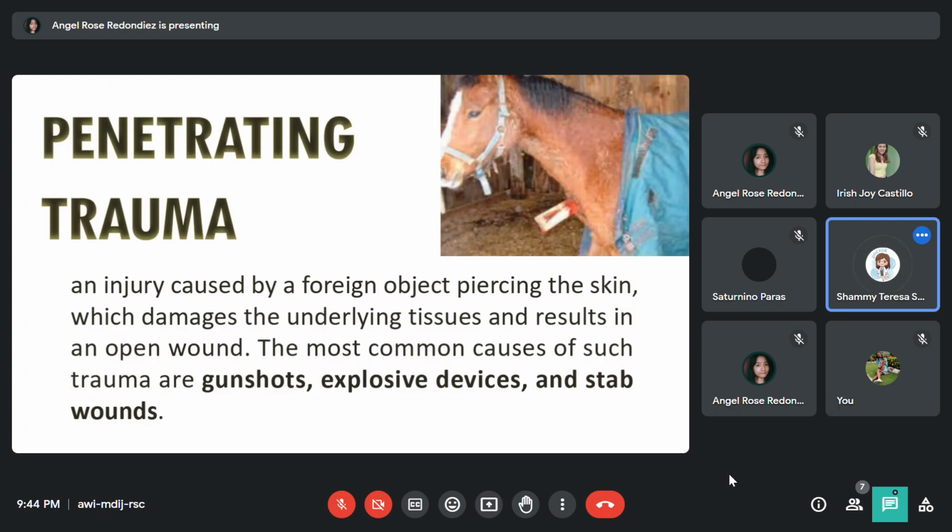Next is penetrating trauma, an injury caused by a foreign object piercing the skin, which damages the underlying tissue and results in an open wound. The most common causes of such trauma are gunshot, explosive device, or stab wounds.